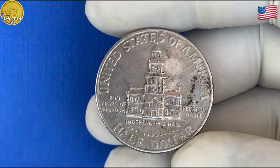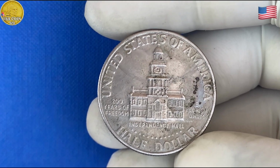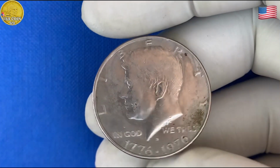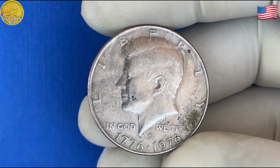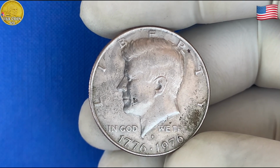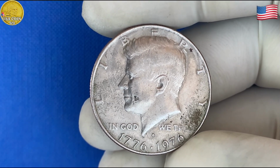The 1976 Kennedy half-dollar was minted in Philadelphia, Denver, and San Francisco, for proof coins. The Philadelphia and Denver mints produced uncirculated coins, while the San Francisco Mint created proof versions. Each of these coins has its own distinct mint mark, with the P mint mark indicating coins struck in Philadelphia, and the D mint mark for Denver. The proof coins, struck with extra care and precision, are highly valued for their exceptional quality and finish.